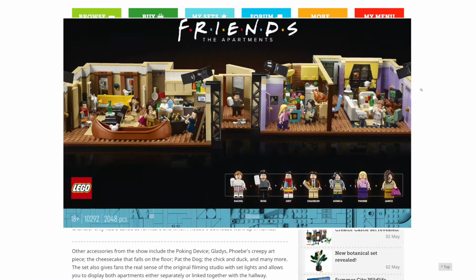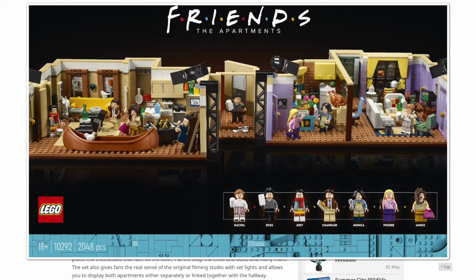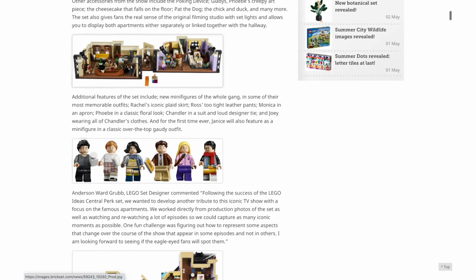Now, this does follow the Central Perk Ideas set, and it's done in the exact same style, kind of from a top-down view. And you do have the cutaway wall and the studio lights. I'm glad they're continuing in that same theme, and I love the minifigures here. I think that they're absolutely incredible.